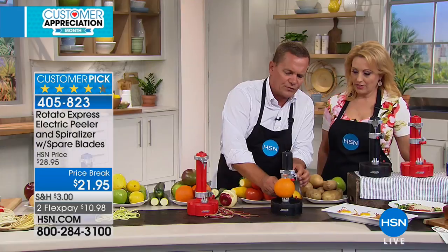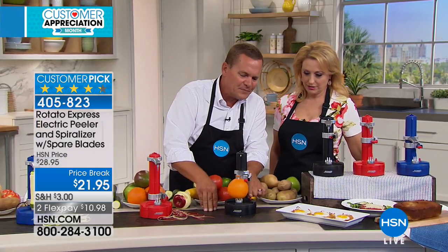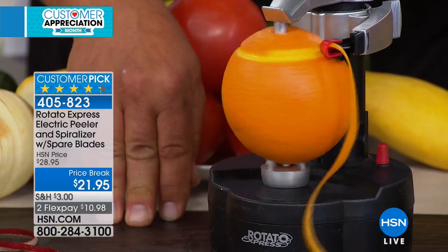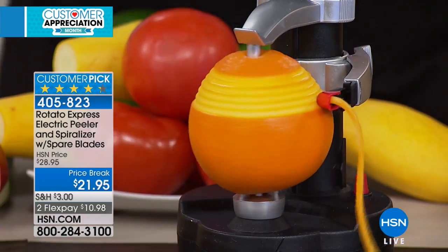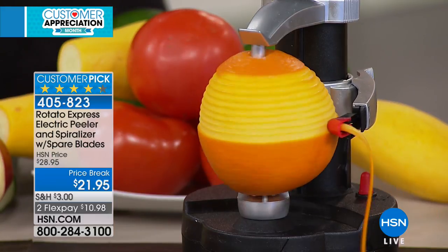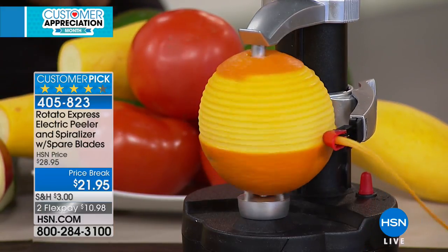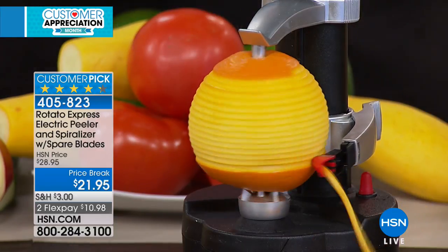Here, I've got an orange in this one. That seems like it's too thick to work. Watch what I'm gonna do. I'm gonna push the button. All right. And watch how that arm just follows the contour of whatever fruit or vegetable that it's going through. This is great if you're making cocktails. Absolutely. I like to do a string of that in cocktails, or infused water or sangria or anything like that. If you're a bartender, you gotta buy this.